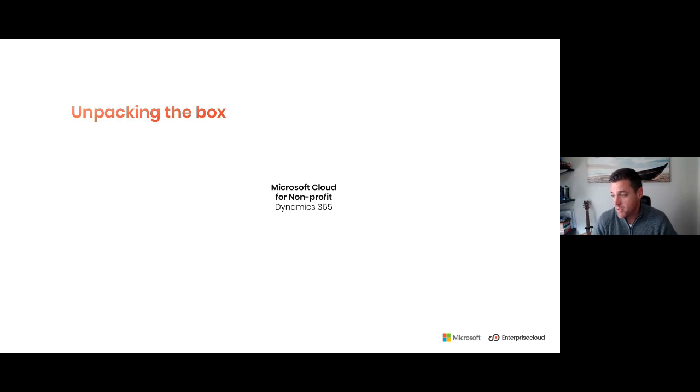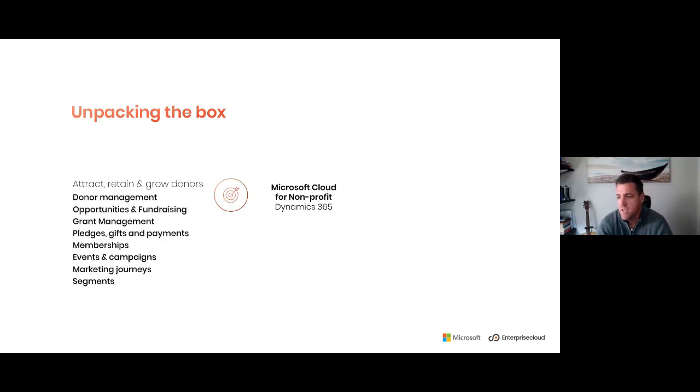Okay, so let's unpack the box. Let's see what's inside of this. Now, the objective of mine today is not to take you through a deep dive into the functional capability. Very happy to do that in a separate webinar or a separate engagement. But the purpose today is really to overview and give you an idea of what the capability is inside of this platform. So on the first focus area, we're talking about attracting, retaining, and growing donors.